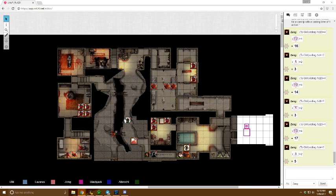Well, then it's Albrecht's turn. I'll let you know right now. I double move up to here. I'll let you know right now. He has 1 level 2 spell slot left. He's already used like 5 of them.